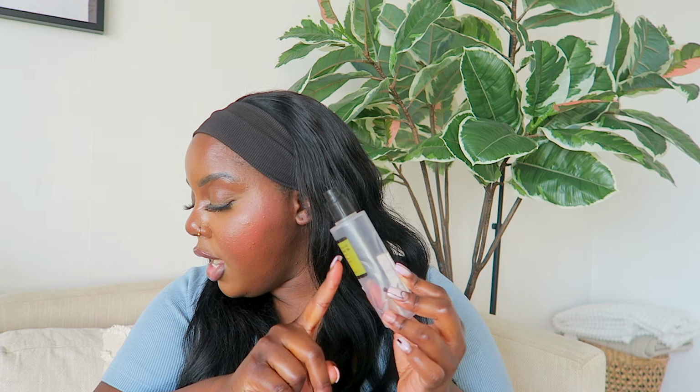I don't think it works for discoloration or hyperpigmentation. I haven't noticed anything there. But it keeps the skin smooth and moisturized. I love using this with the all-in-one cream from the same brand. Unfortunately, I don't have the product empty here, but I have used it many, many times.